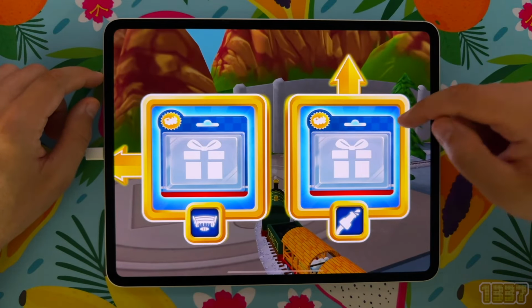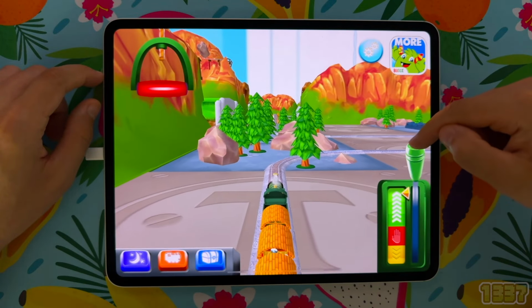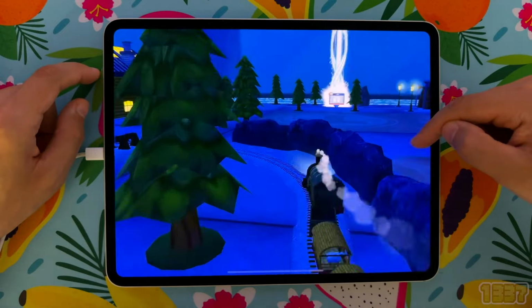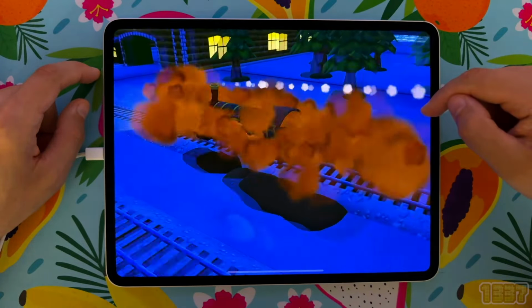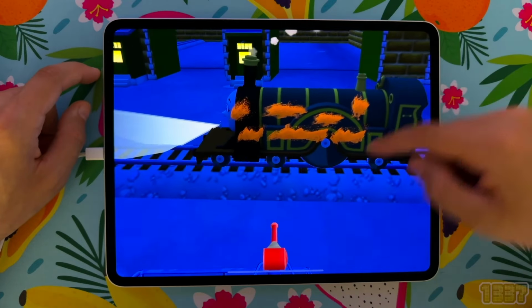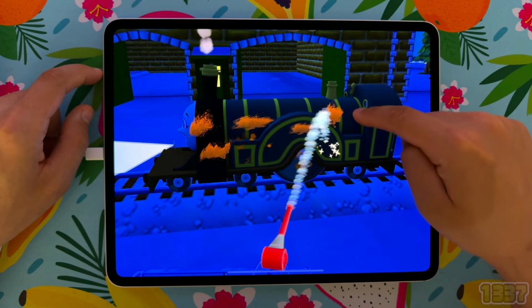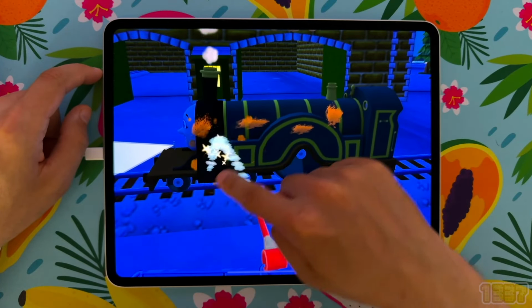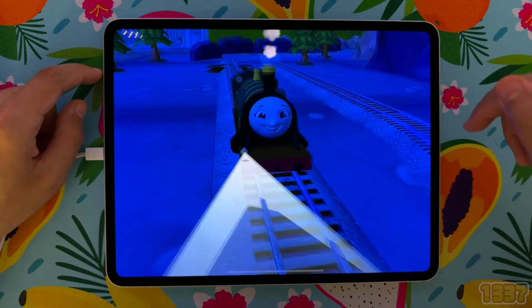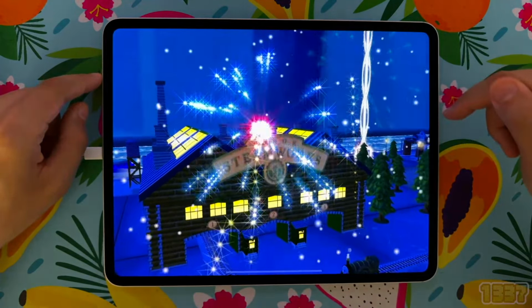Which way do you want to go? Love the steamworks are just ahead. We can drive at night if you like it more. Time for a refreshing wash at the steamworks. Oh, dirty train. Let's wash it. Thanks for helping out. Nice.